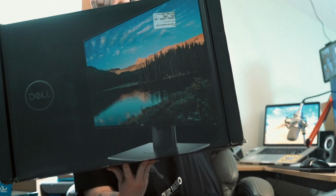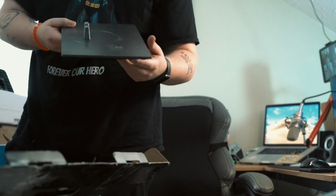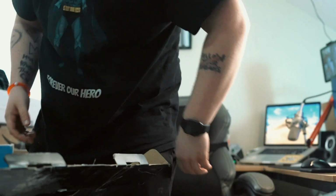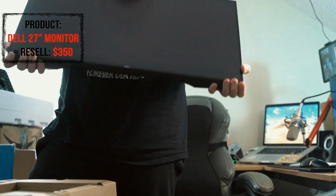So this is the last one. This is a big Dell monitor. This one's the biggest box. This is the Dell Ultra Sharp 27-inch 4K monitor. It's the U2718Q. The box is definitely repackaged and taped up, so. Definitely looks used. There's like scratch marks and stuff on it. Here again, looks perfectly fine.